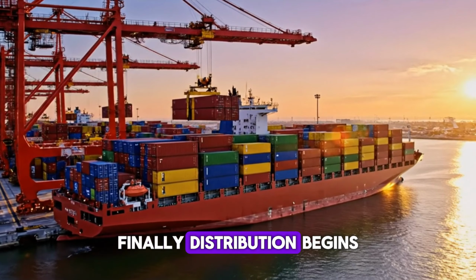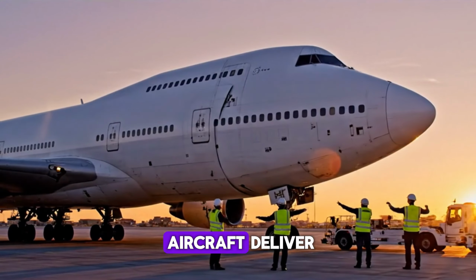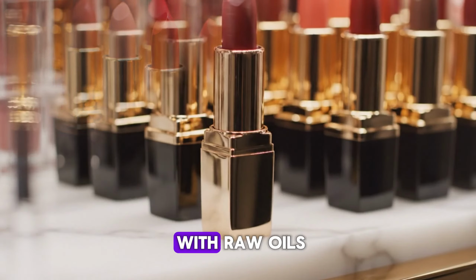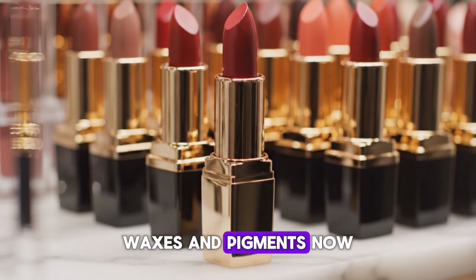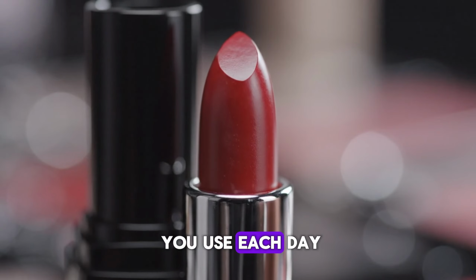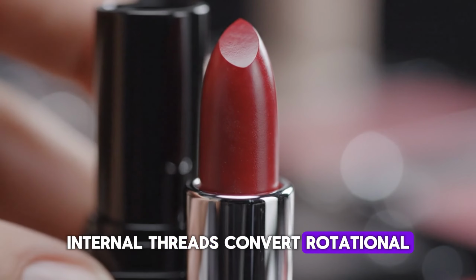Finally, distribution begins. Trucks, cargo ships, and aircraft deliver. The journey that began with raw oils, waxes, and pigments now meets its purpose. Every lipstick on the shelf is the result of this process. The twist-up mechanism you use each day is a miniature machine. Internal threads convert rotational motion into vertical movement.